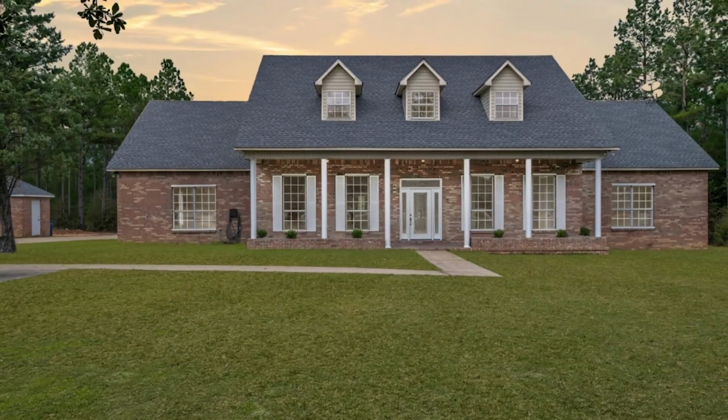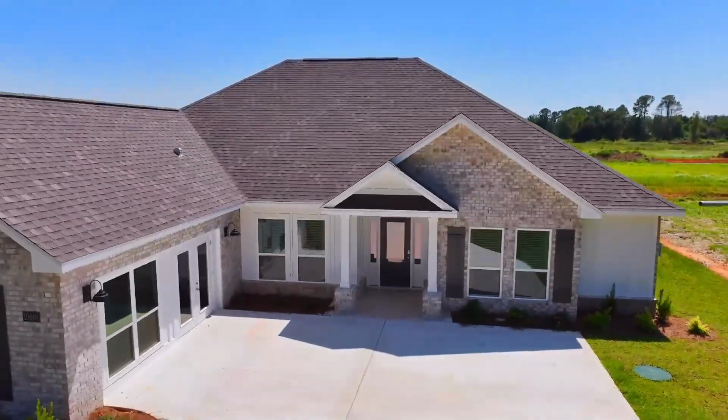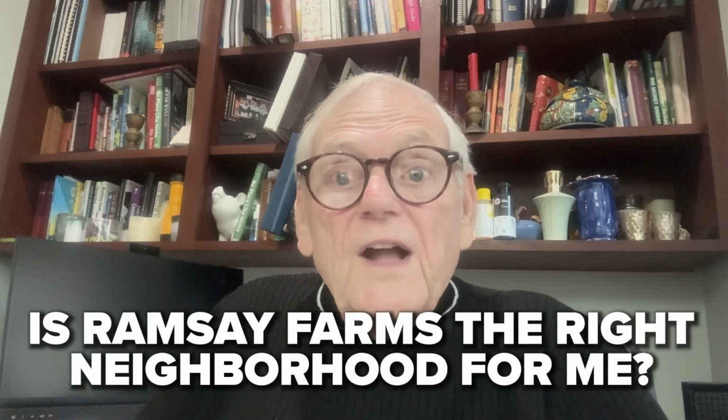And if you want a huge lot with complete privacy, you need to compare the home sites with other Vancleave properties. But if you want a newer home, community amenities, a laid-back lifestyle, and you're comfortable with driving to the things you need, then this becomes a very interesting option. So the question really isn't, is Ramsay Farms a good neighborhood? The better question is, is Ramsay Farms the right neighborhood for me? And that's where I come in, because my job is not to convince you to buy in Ramsay Farms. My job is to find out what you're looking for and then show you the communities that fit your lifestyle, your budget, and your plans.